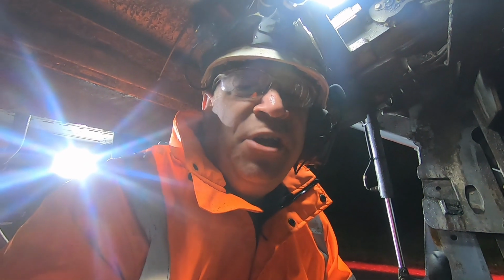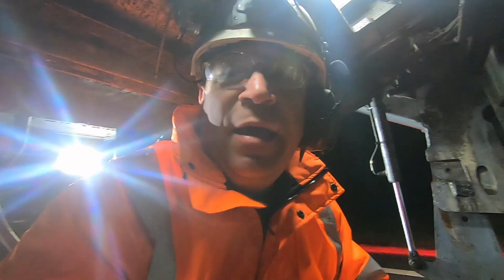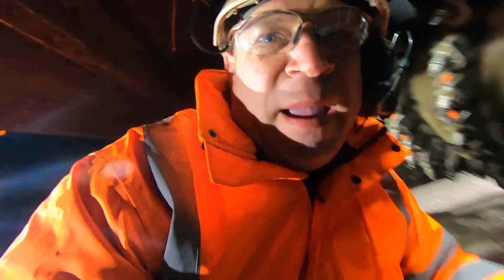We just finished our night shift, we're just getting ready to put it back on the loader and get parked up in the compound. Let's get back out underneath, and then we drop the door down.